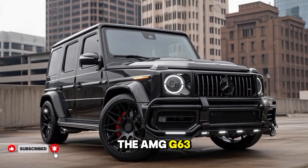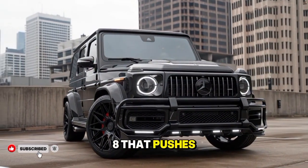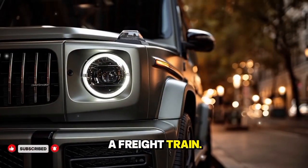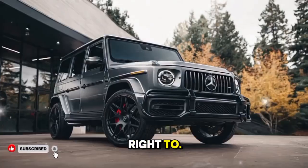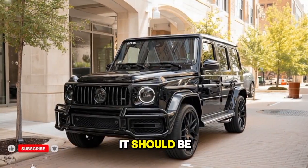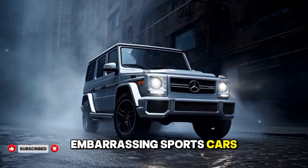Pop the hood and that's where the real magic happens. The AMG G63 packs a handcrafted 4.0-liter twin-turbo V8 that pushes out a wild amount of power, around 577 horsepower, and torque that hits you like a freight train. Hit the gas and this big boxy beast launches way harder than it has any right to. 0 to 60 in around 4 seconds, which is straight up insane for something that looks like it should be crawling over mountains instead of embarrassing sports cars at stoplights.